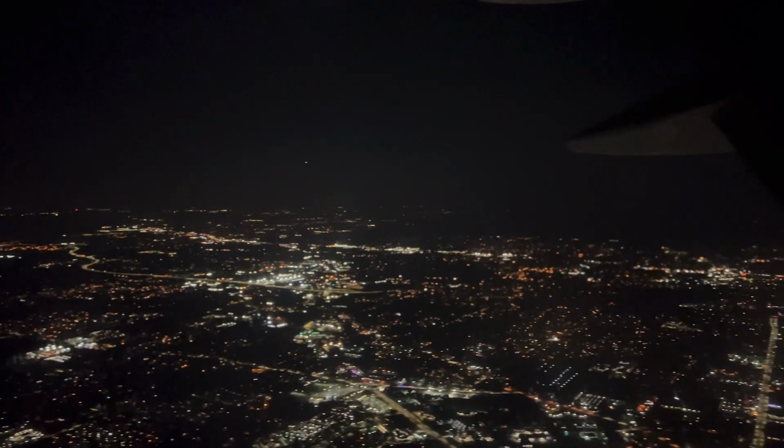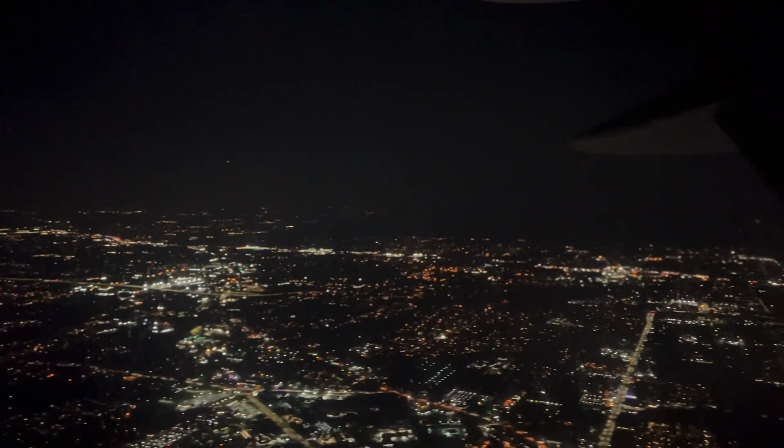The controller is now going to assign us a lower altitude and point out the airport to us.